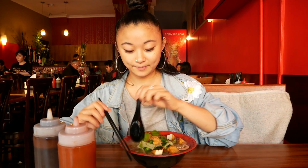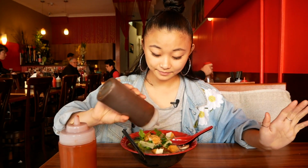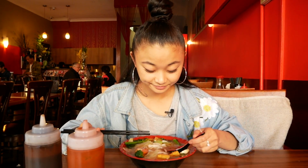So I didn't get any side garnishes like the basil and bean sprouts, which I am a little bit sad about because everyone else who has ordered a normal pho has got the side plate of garnishes, but with my little vegan pho, I didn't get anything, which is a bit sad. So I'm gonna add my usual hoisin and sriracha because it's all I can do. Okay, I'm gonna taste the broth.